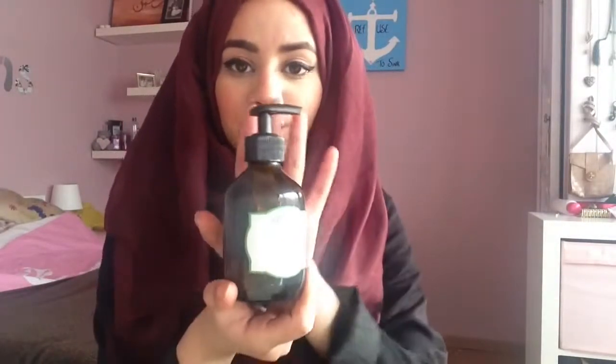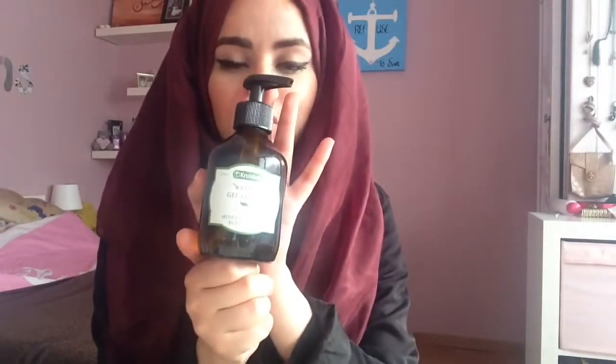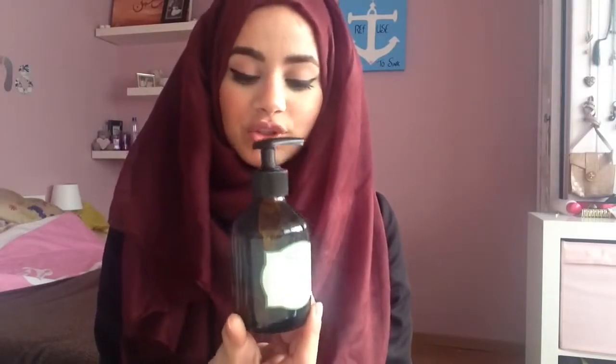So I use this one. It's by Kruidvat, which is a local pharmacy, like a local drugstore. It's just a washing gel, and it has tea tree, so it's to keep your blemishes at bay. I know my skin is not full of blemishes, but I'm just super scared to have blemishes. That's why I use this.